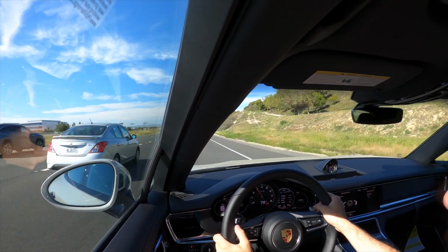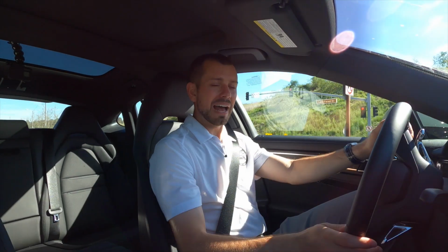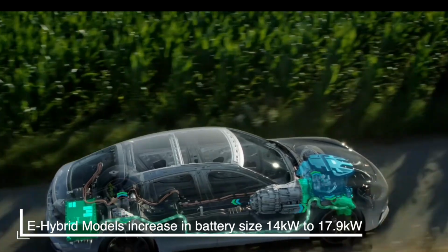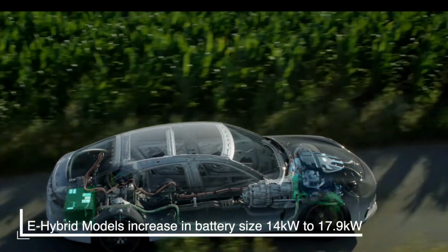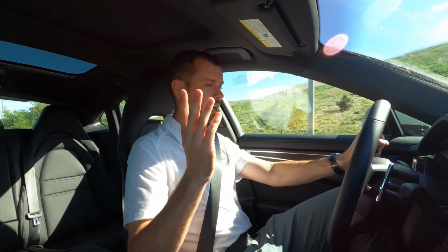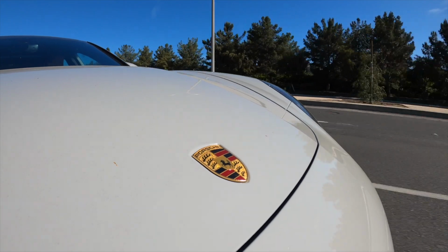Now, speaking of that electric-powered Panamera, the electric battery is larger. We're at about 14 kilowatt-hours to now 17 kilowatt-hours, so we're up. That also gets us an increase in range. We're at about 34 miles of range just on full electric, and we can go up to about 87 miles an hour on that full electric power. So range is kind of up, as well as 0 to 60 times kind of across the board.